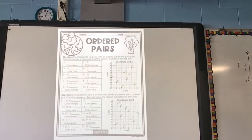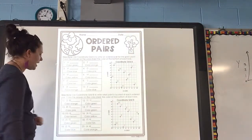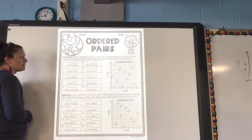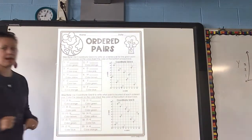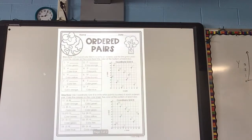All right. They give you some coordinates that you're going to have to find the ordered pair for. And then they're going to give you ordered pairs that you have to find the letter coordinate that it goes to. When you find them, it will tell you what color to make it on your picture. When you scroll down, there is your picture. Okay? Questions on your topic 16 test?